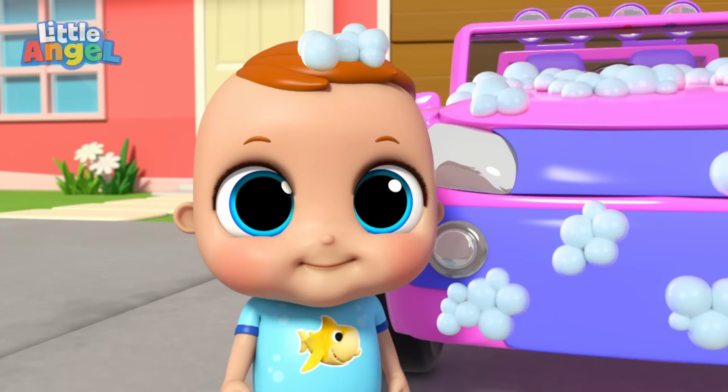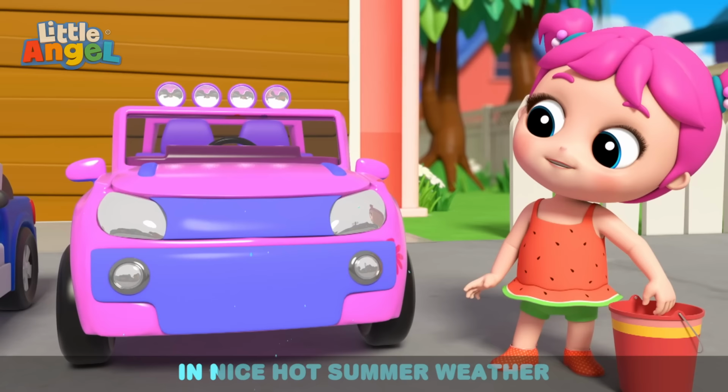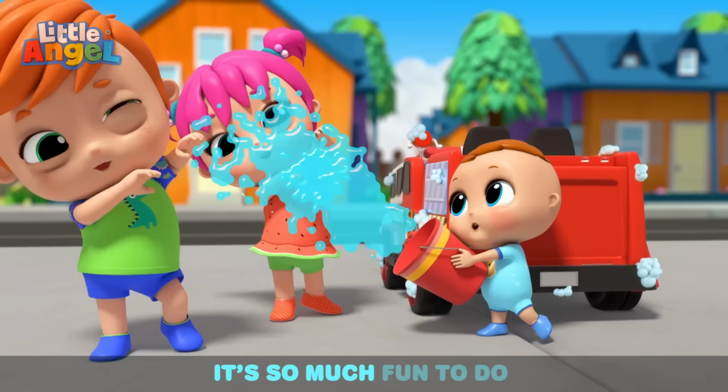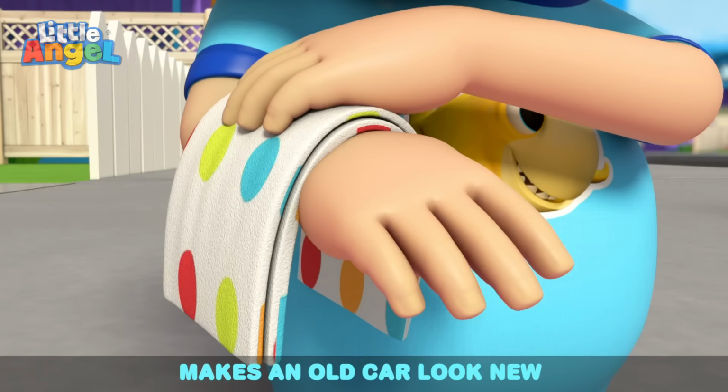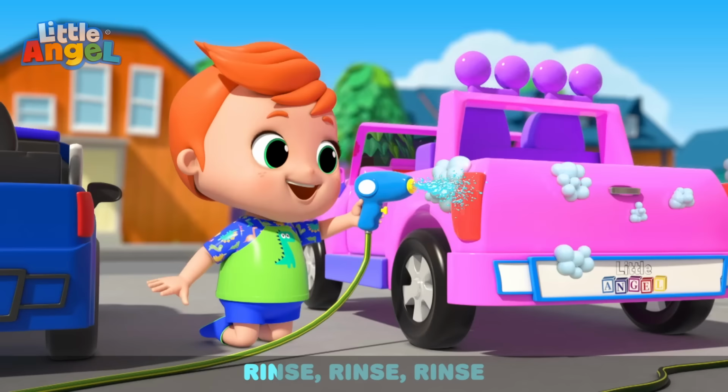We love to wash the dirt away and clean the wash game. It's so much fun to do. Washing, wiping as we play makes an old car look new. We wash away all the soap before we can dry our cars. Rinse into the little holes and cracks. Rinse, rinse, rinse. Yay!